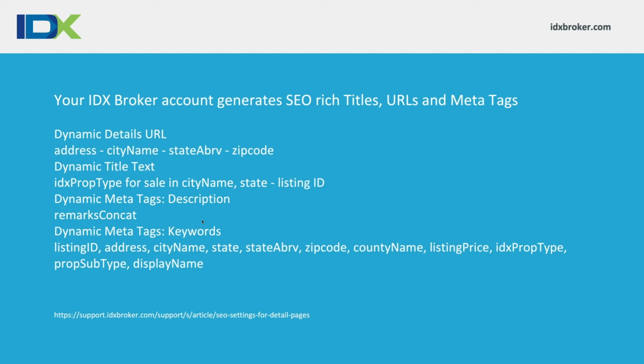That means anything that's in a remarks field from the data that's pulled from your MLS will be concatenated, or put together, and that is what will populate as your description. Then your dynamic meta tag keywords will pull in the listing ID, address, city name, state, state abbreviation, zip code, county name, listing price, property type, property subtype, and display name.